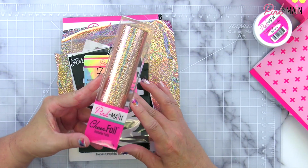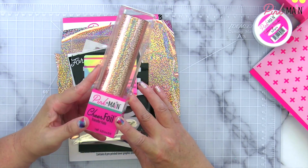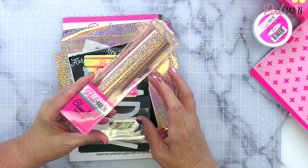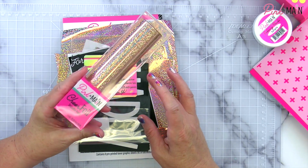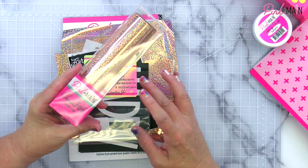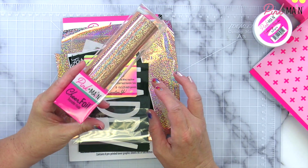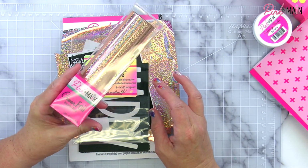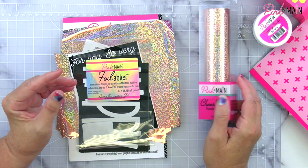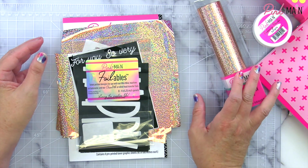Now let's go over the foil subscription for January. You're going to get a full roll of our cheer foil in glitter peach. So it's a beautiful peach color, kind of a champagne rose gold that just looks like it has glitter all over it. So it sparkles and shines with different facets of color. It's really pretty. You get a full roll of that, and you're the first one to get that. This won't be available for purchase individually until later in the month.